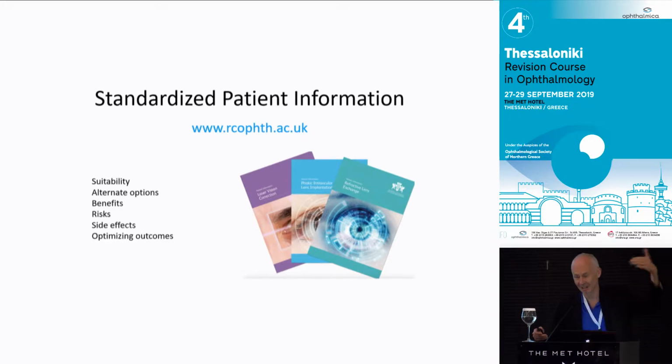So we had patients making sure that what we were writing was easily understandable. And let me tell you, it's the hardest thing in the world to write information when you're a doctor that actually does make sense to the people that it's for. You know, it really is.